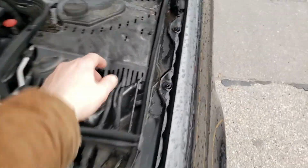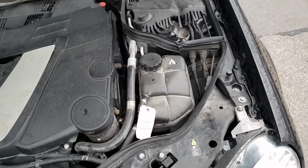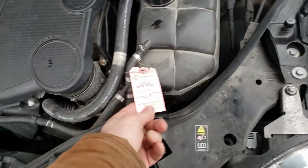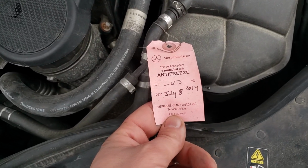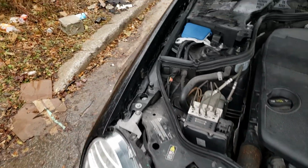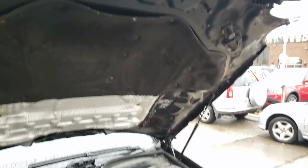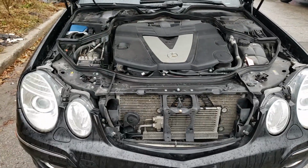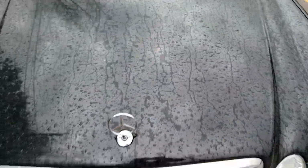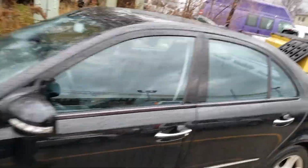We tested your brake fluid, which is under this compartment, and we got 0% humidity, which is good. Coolant looks nice and clean, and it does test to -43, just as this little tag says, as the 2014 did as well. For the most part, it's a pretty straightforward car. All looks pretty good.